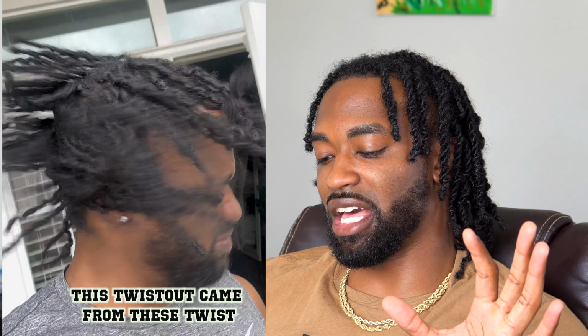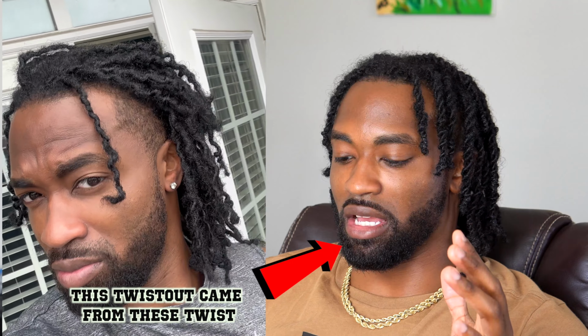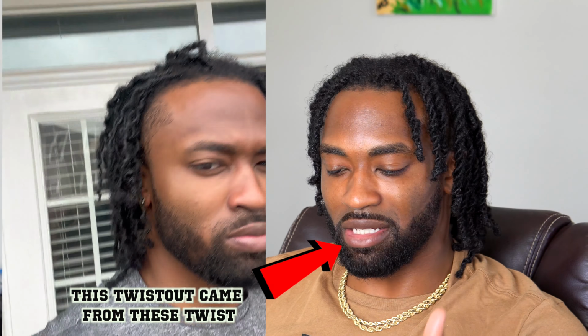Now I will say, what I have been thinking and asking myself is, did I get my locks too thin? You know what I'm saying? That's one thought that has popped in my head. I have 108 locks, right, with a little front taper. So I'm like, okay, maybe should I have went with like 90 locks and got them a little bit thicker, because I'm just thinking about it, right?